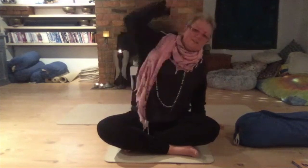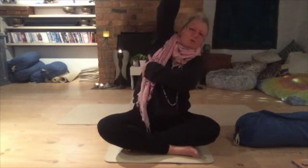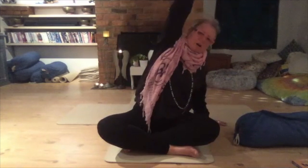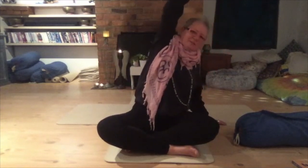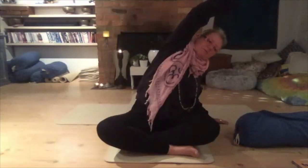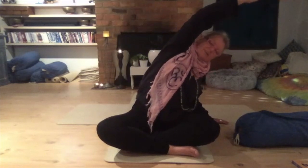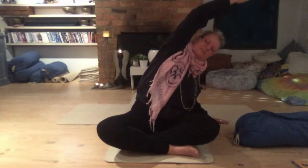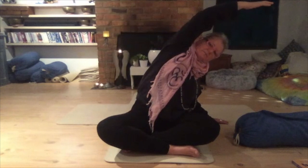Beautiful. And then ground the other sit bone and bring the hand to the side, and let's reach up and let's feel that line. Sit bone all the way up the torso, whole side body. Noticing on this side if you need to lean forward or lean back. Now I notice on this side for me that it's much harder to feel the energy line on this side, to feel the sensation up the side body. Notice how it is for you.